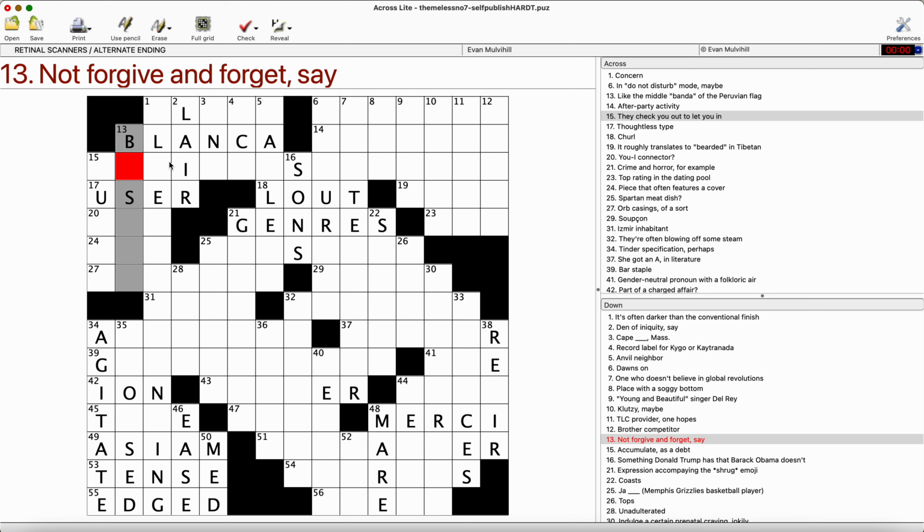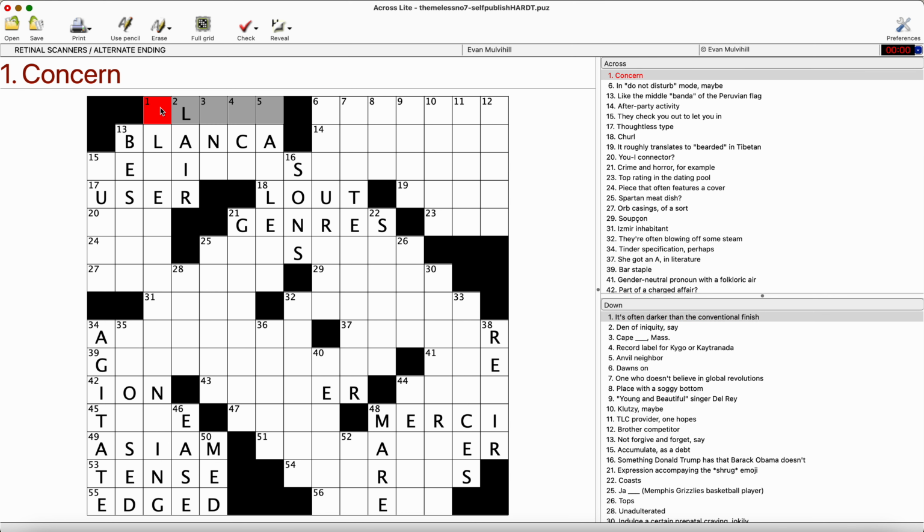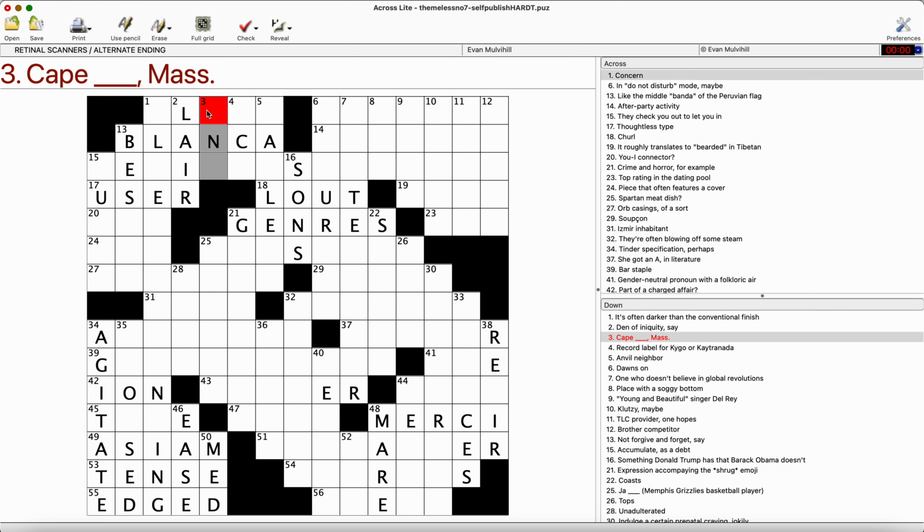13 down, not forgive and forget. So this one might be something like "be sad," "be sore." We'll come back to it. Now, concern, so it could be alarm, wouldn't be alert. Let's just say we thought about it more and there's a Cape Ann, Massachusetts.